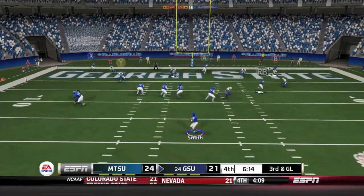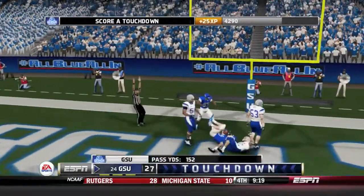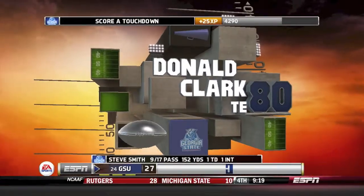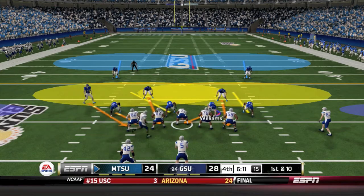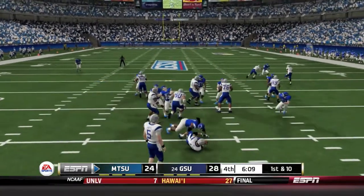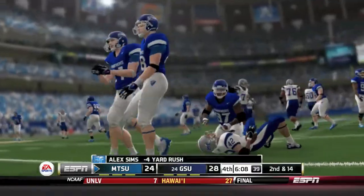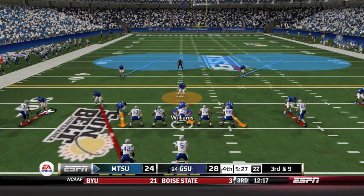Smith back to pass here, looking, steps way back, fires the end zone, and caught by Donald Clark, the tight end. He has been big emerging this year at the tight end position, and Smith with the touchdown pass. Middle Tennessee State takes over now, down 28-24, and this handoff to Alex Sims goes nowhere but backwards. A 4-yard loss on the play.